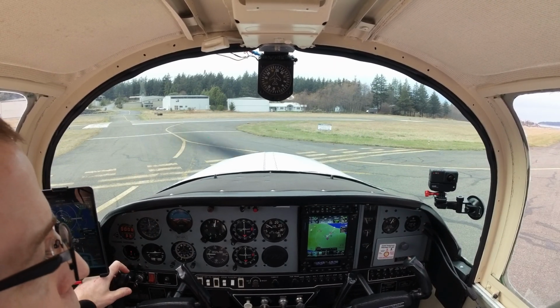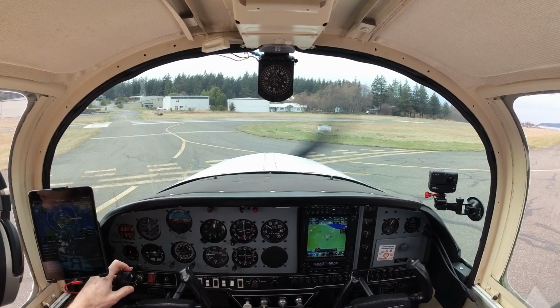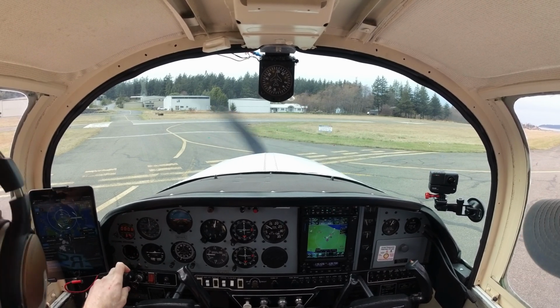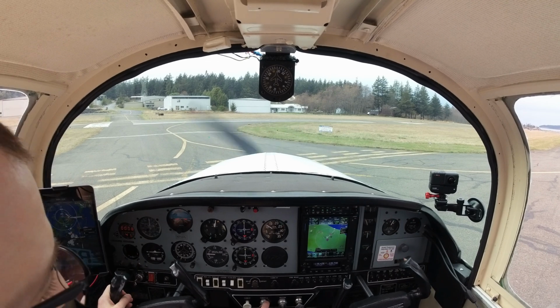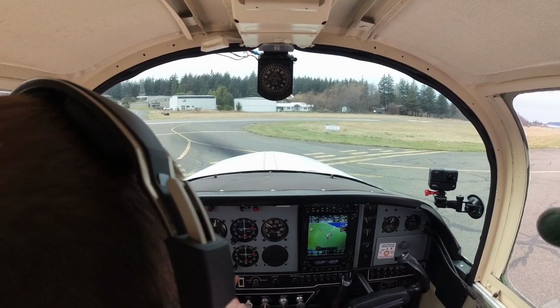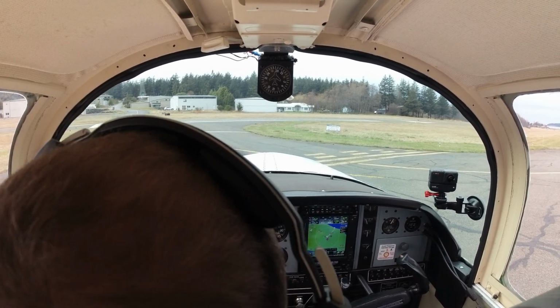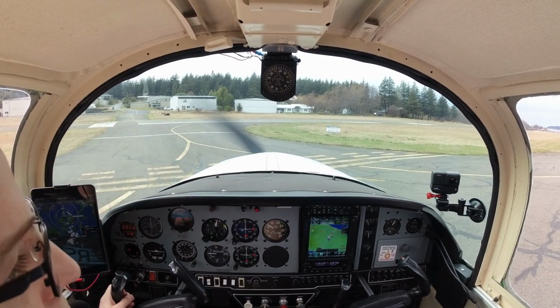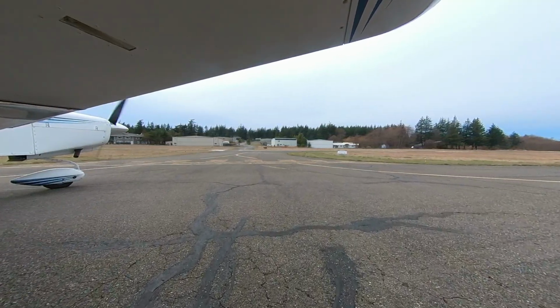Orcas on traffic. Grumman 07 Lima is going to be taking off runway 34 for the Anacortes route, Orcas Island. Okay. So we've got fuel pump, lights. Go ahead and turn our strobe on. Lights, camera, and action. Right, we are full rich.